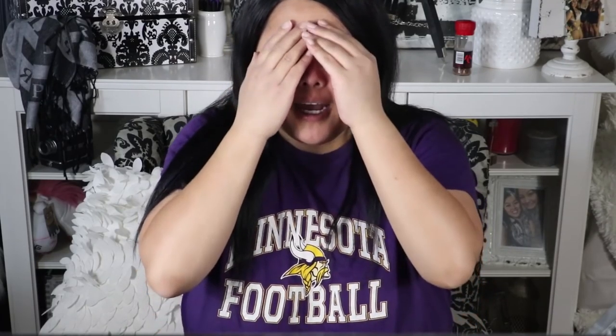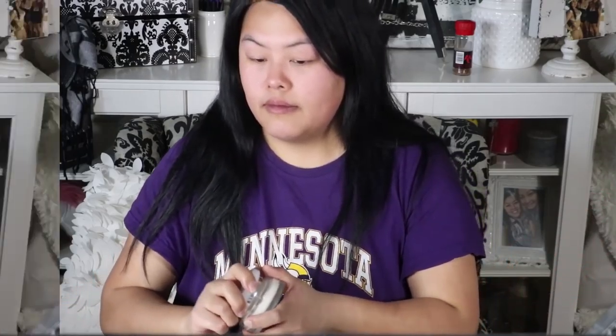I like to do people's makeup, and there's nothing worse than them having really, really dry skin and it comes through in the foundation. So always just lotion up, you guys. Lotion, lotion, lotion.